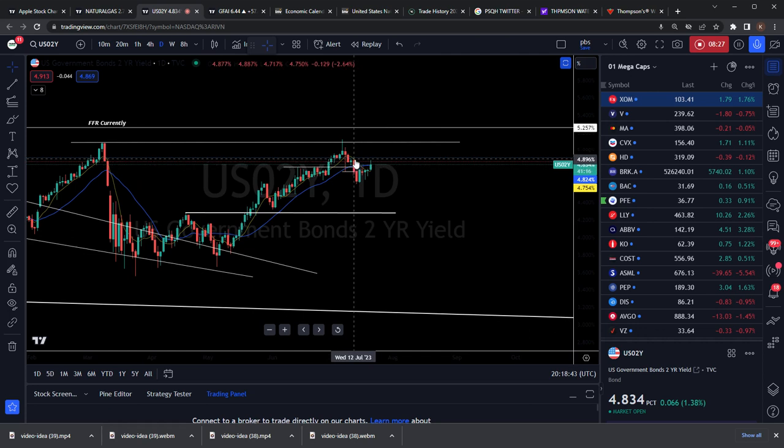So if you get a daily close above this wide range red bar, which the high sits at 4.88, you're going to be testing the all-time highs again and likely breaking out. This was a failed breakout here. Basically, you made a new nominal cycle high in the yields, and then it got pushed back down and failed. Now, if you get a close above this 4.88, you're going to be testing the highs, and this likely could be a confirmed breakout on the yield market.